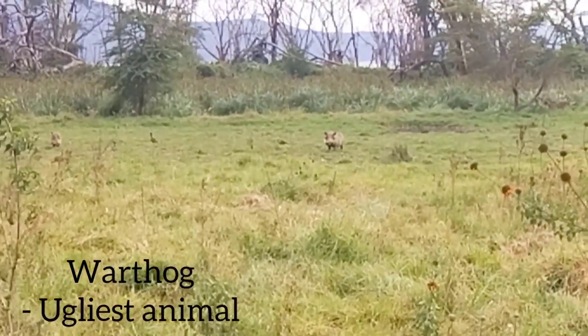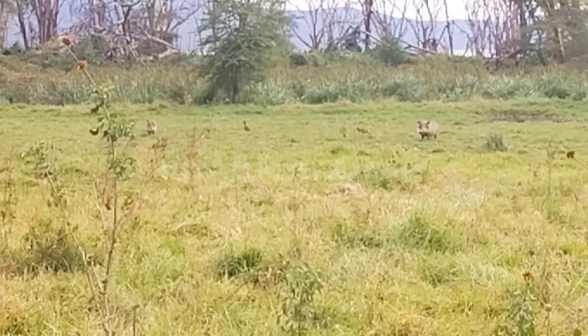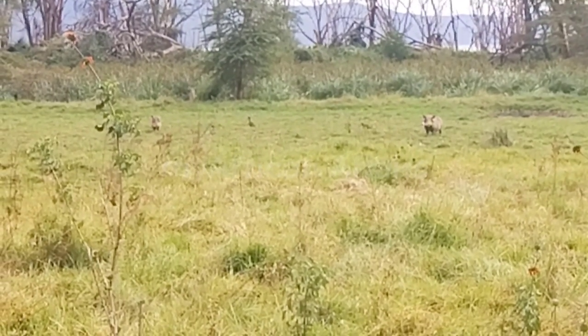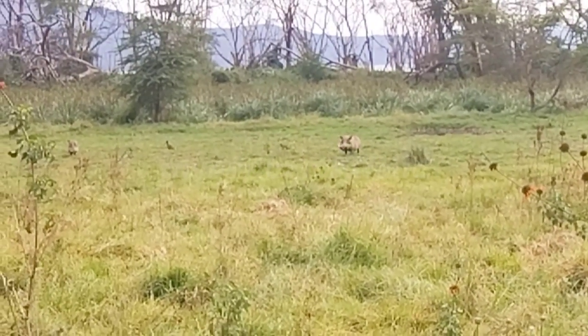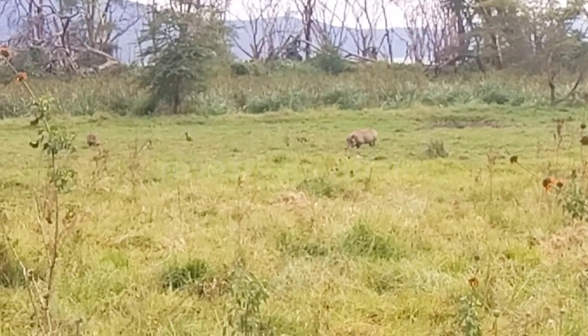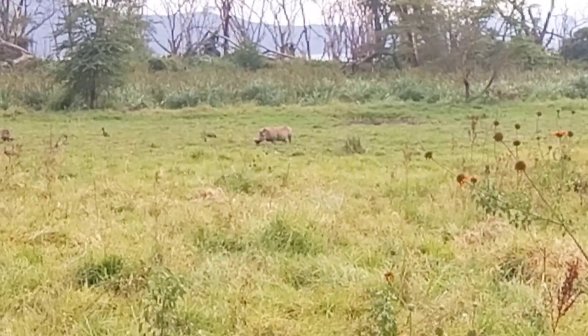They have short necks and heavy heads, and a lot of people consider them among the ugliest of the wildlife.